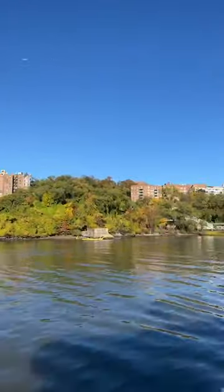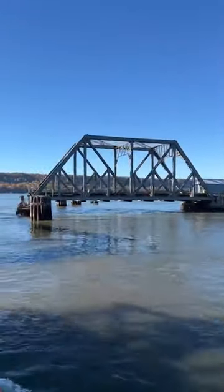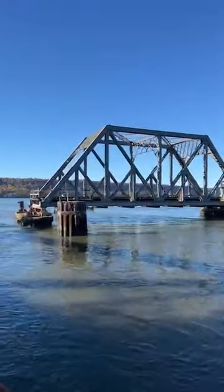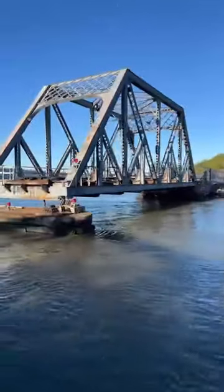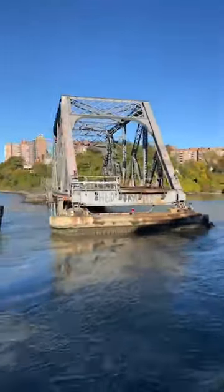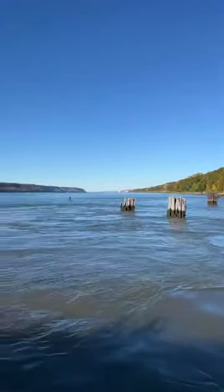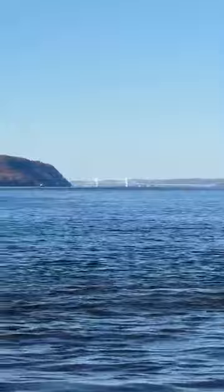Wow, I love this area of the Bronx right over here. Oh, look at this. The lowest lying bridge in all of New York City. Right here, Spuyten Duyvil, basically right at water level. And right there in the distance, we see what used to be the Tappan Zee Bridge. Now it's the Mario Cuomo Bridge. That area is also Sleepy Hollow. We are looking north of the Hudson River.